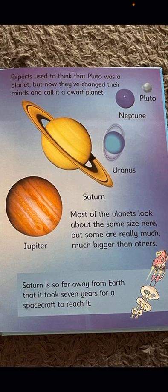Experts used to think that Pluto was a planet, but now they've changed their minds and called it a dwarf planet. Most of the planets look about the same size here, but some are really much bigger than others. Saturn is so far away from Earth that it took 7 years for a spacecraft to reach it.